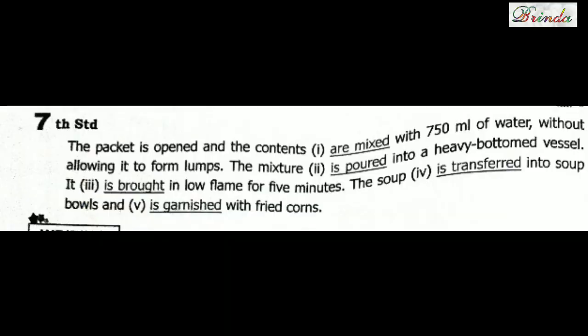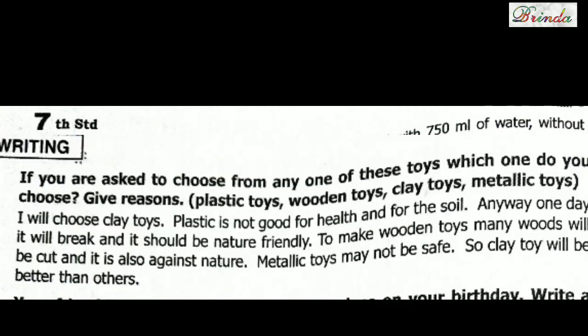Okay, shall we do? The packet is opened and the contents are mixed with 750 ml of water without allowing it to form lumps. The mixture is poured into a heavy bottomed vessel. It is brought in low flame for 5 minutes. The soup is transferred into soup bowls and is garnished with fried corns.